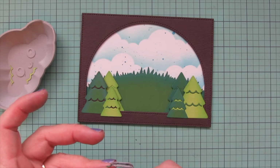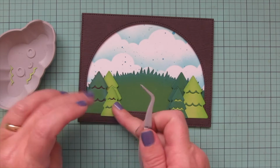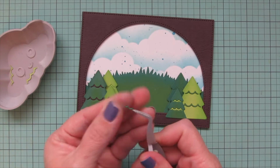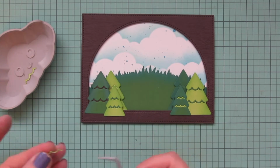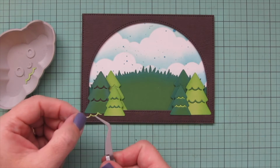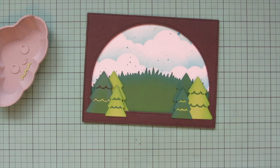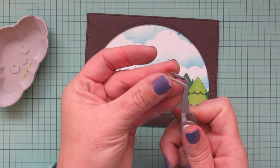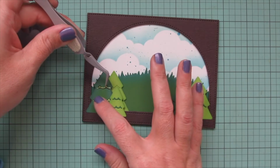I used my EK Success reverse tweezers to help me hang on to those and keep my fingers out of the glue. And then of course my favorite Bearly Art Precision Craft Glue. That little nozzle works so great for getting that glue behind on those tiny little thin die cuts. So I'm going to just add that last one. I had to use my fingers because I had to kind of slide it behind the other tree. And that top piece had gone missing, but I found it back on my die cutting machine on the plate. So I just grabbed that, and then I added that to finish off the trees.